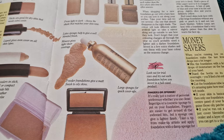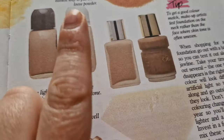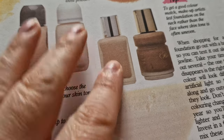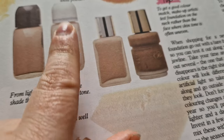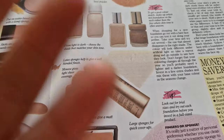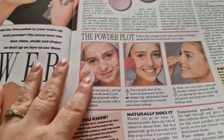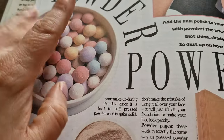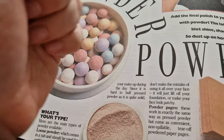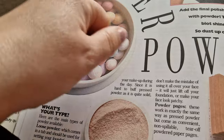It's always important that you get the right colour for your skin. Out of these, I think that one's probably mine, because I'm very pale and pasty. I used to love these, the little balls. My mum used to use these as well. You get your brush, and they had a really nice relaxing sound as you were mixing them up.